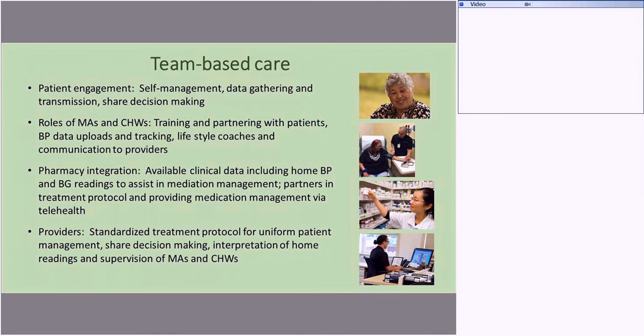Now, I'd like to turn it over to Jared Medeiros, who is our APRN, to go through the changes that we've seen in our practice management system and the impact on taking care of patients. All right. Aloha. So this slide really talks about the team-based approach that we brought to this home blood pressure monitoring program. And I really feel this is the thing that really strengthened the ability of our patients to recognize how important this was for them and their health.